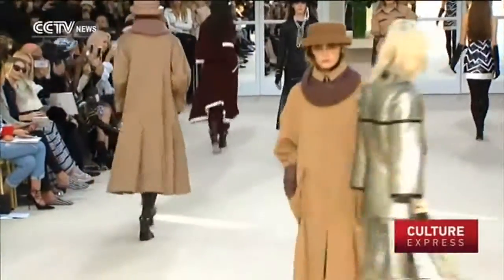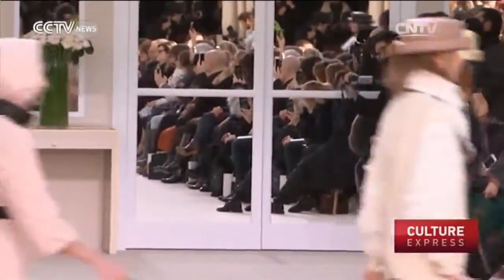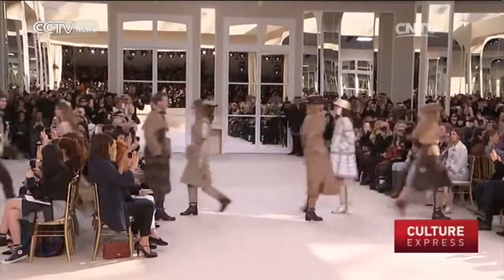The label's trademark tweed appeared in bright, novel hues, several shades of pink, including blush and fuchsia, as well as peach, scarlet, currant, and boysenberry.